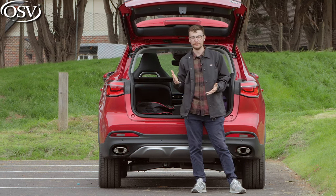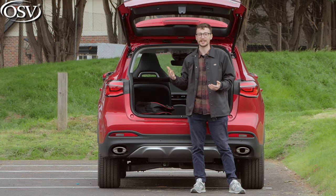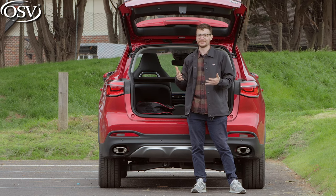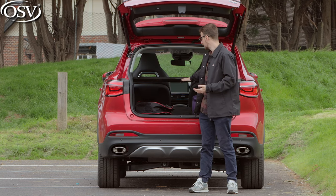So this is enough room for an adult's bike. I, in fact, fit my gravel bike in here without taking the wheel off. I also put my flatmate's mattress in the back here, and it fit absolutely fine. Unlike the MG5, it is completely flat with the floor.